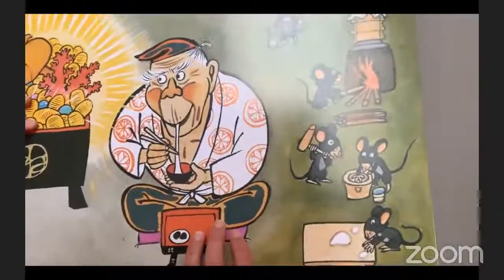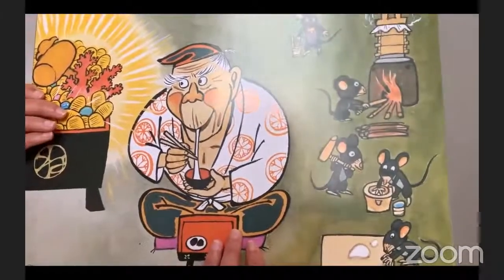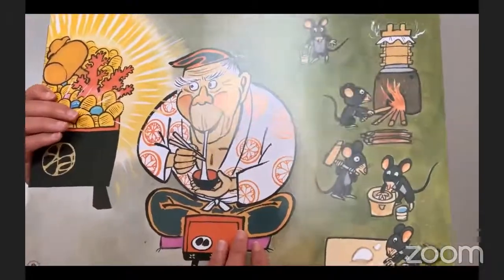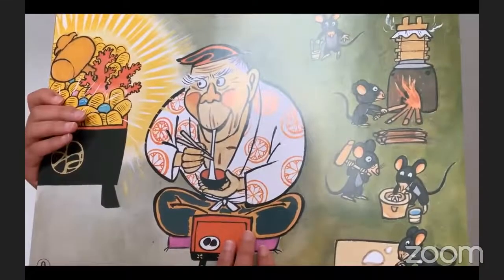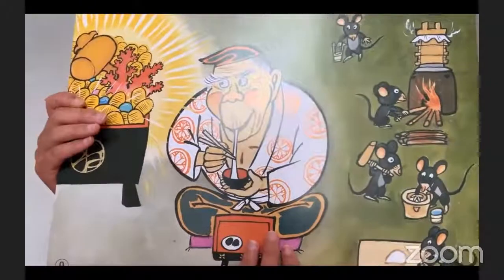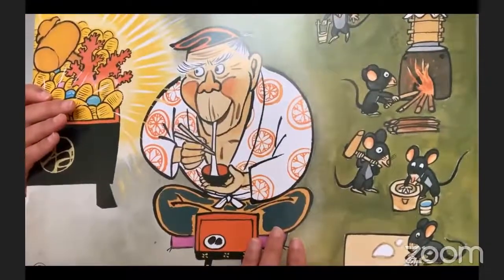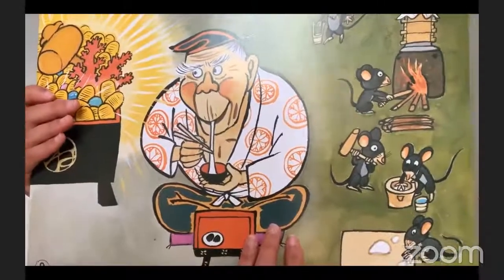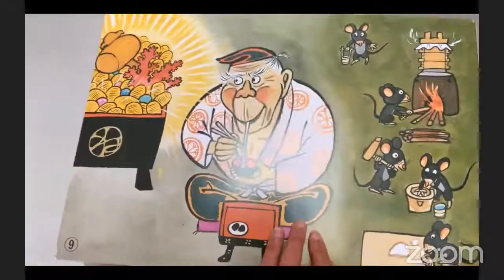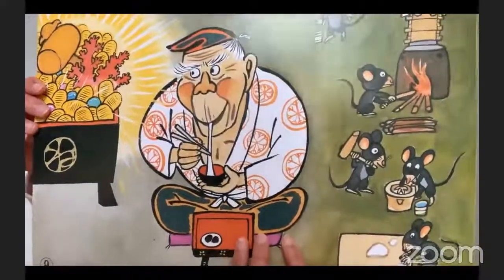As the greedy old neighbor ate his mochi, he was looking around at all the treasures he saw in the room. The mice, not knowing any of this, just kept singing and dancing for him.